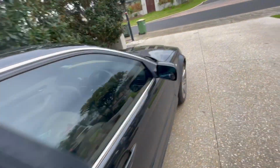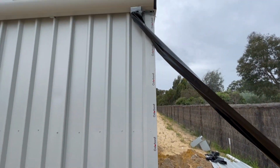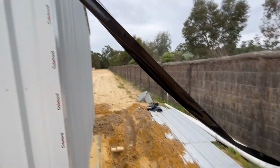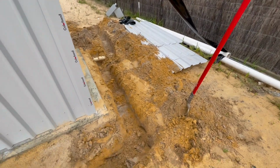So let's go. I just did some digging. This is something I've been meaning to do pretty much since we moved in here. I need to get these downpipes on. This is just temporary downpipe stuff. It wasn't like that before. I just hooked it up because it was getting in the way. Tape it on there and then it just runs it down.